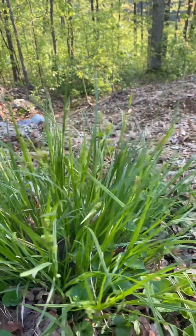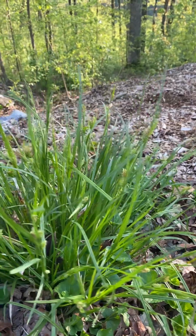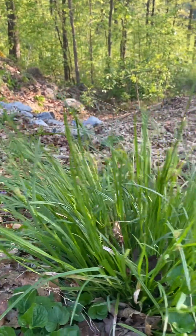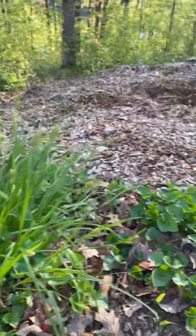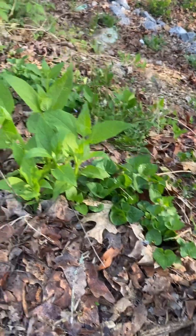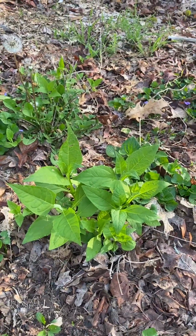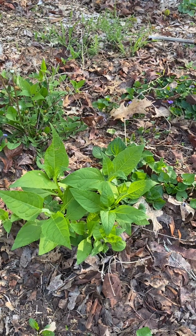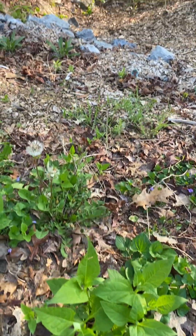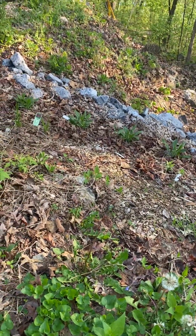Not sure what it is, but I think it's some kind of native sedge. I'll have to find out what it is. I like it. I think it's a pretty grass. I got some pretty violets growing around it, native violets. And this is, I think it's white. Oh my, it's a flower. It's white, it's native. Back there I planted some milkweed and verbena.